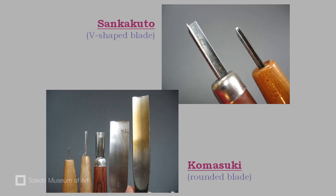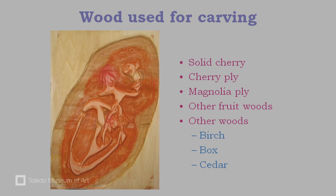Sankakuto, the V-shaped blade, was introduced in the 19th century. If anybody has ever done lino cut, this is one of the tools that you use for lino cut quite a lot. It's not an original Japanese blade. They introduced it later as a blade, but it is widely used now. In the past, they would have used the hangito because it does the same effect. You cut an angle with that, and it's the same idea.